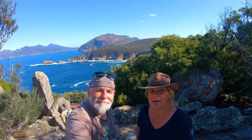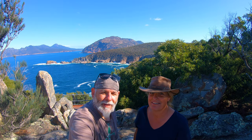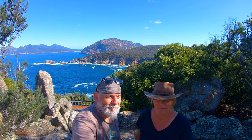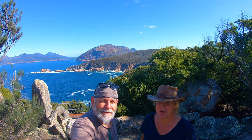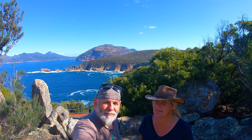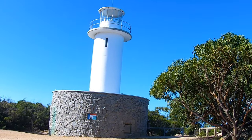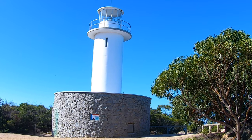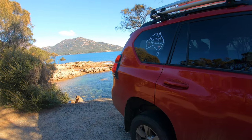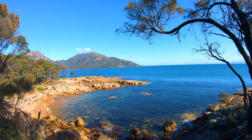So we are up at the lighthouse Cape Tourville, and it was such a beautiful scenic walk up here. With that blue sky, you got the bluest water. It's incredible, isn't it? Now we're going back to the car and probably have a look at Coles Bay. Seems to be a pretty tiny coastal town. I just turn it around so you can see the lighthouse. Beautiful spot. That's pretty with those rocks. That's just beside Coles Bay in the background.